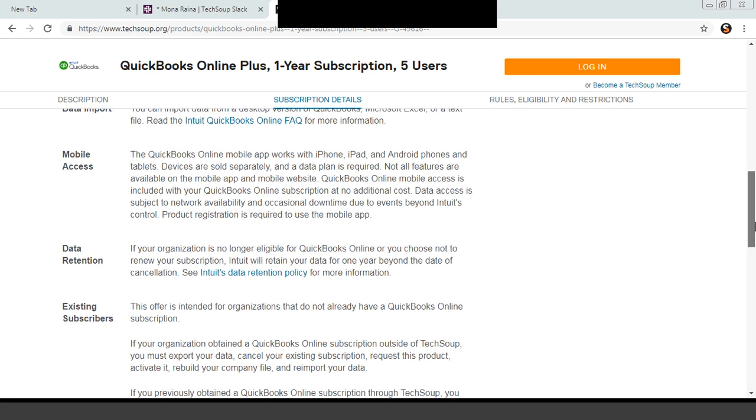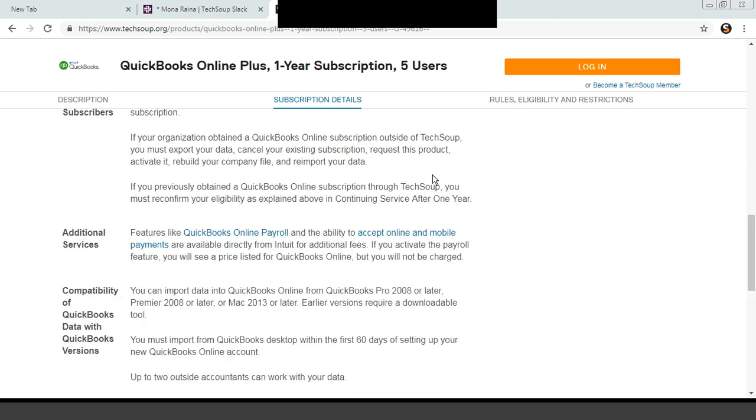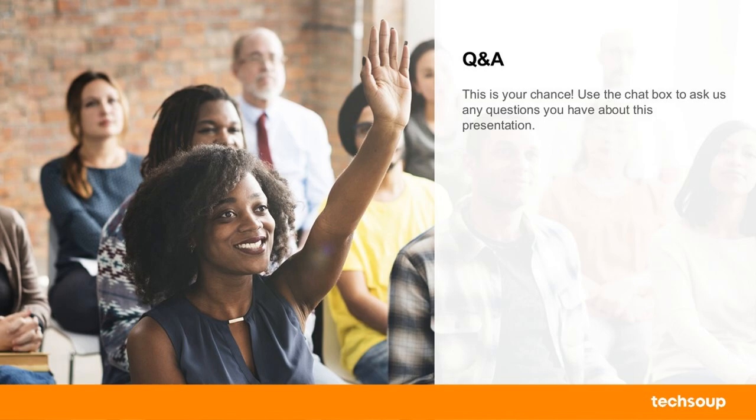For this one, if you already have QuickBooks Online, there is a process for moving your data over. It is outlined in the product page. We do have other resources that will outline the products. So it is possible, but just so you know, there is a process. It isn't a flip the switch with QuickBooks Online, but there is a process where you're able to move your data over. So thank you for that question.